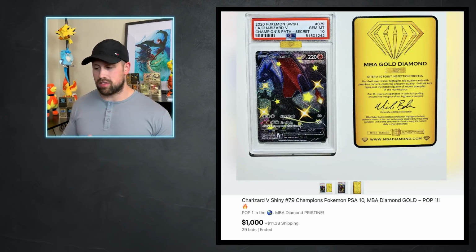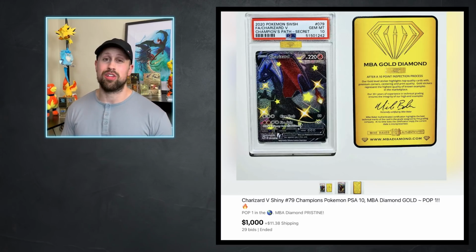This is the first time I've ever seen an MBA certified card come through. So this card typically in PSA 10 is below $500, but when you got this gold diamond certification on it, bumped it up to an even $1,000. What do y'all think of that?